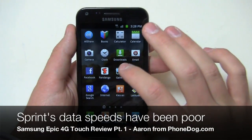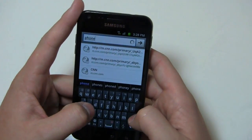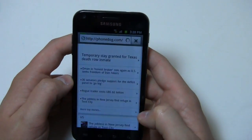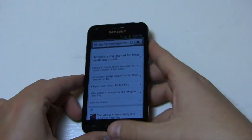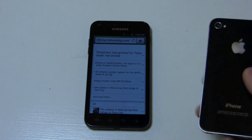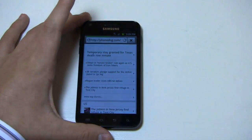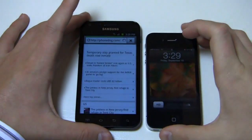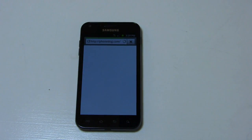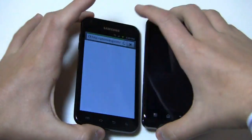So let's take a look quickly at the internet. And we're going to go to phonedog.com, and we're going to see how long that takes to load up. But just to give you a size comparison, let me see if I can pull in the iPhone so you can take a look at that. I'll bring that in and turn the screen on so you can see a little bit of a size difference there. And then here's the Droid Bionic over here on the other side of the desk, so you can see how they look in terms of size.